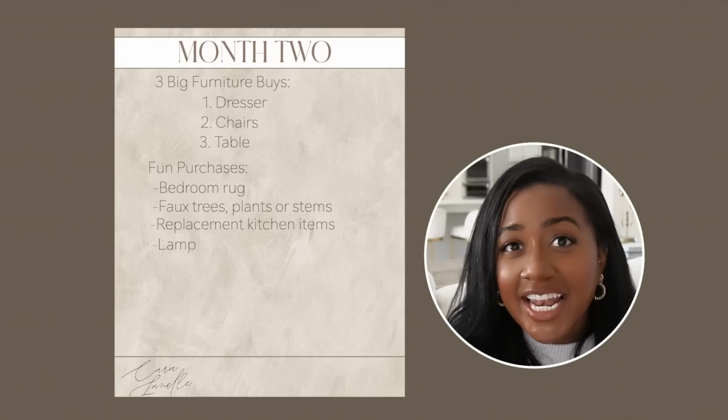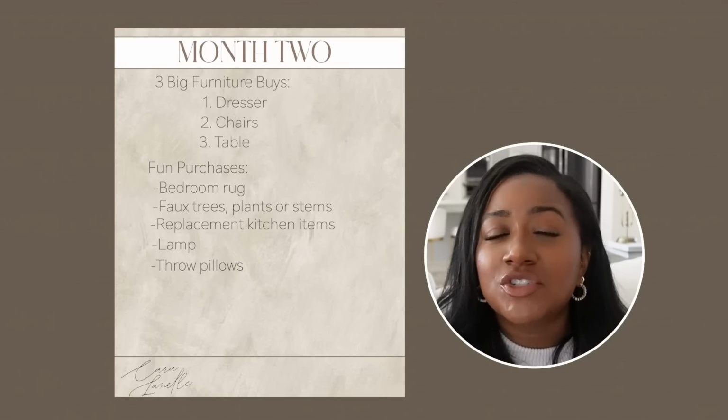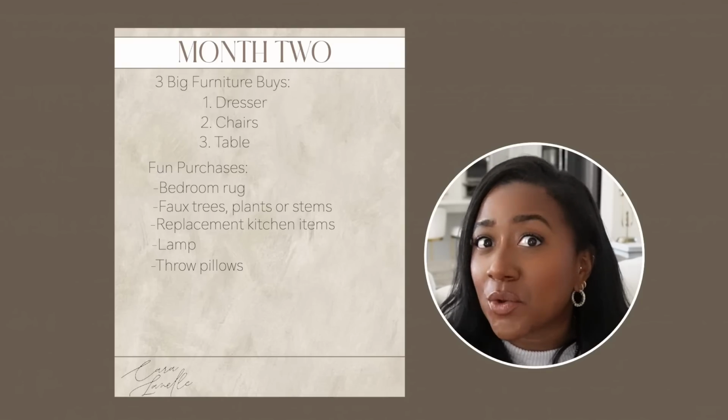It's just cute. And then I would start getting throw pillows. Since you have your couch, you can now put your throw pillows out. Refer back to your Pinterest. What colors are you saving? What's the vibe before you go out and purchase? That way you know it's making sense with things that you actually like.